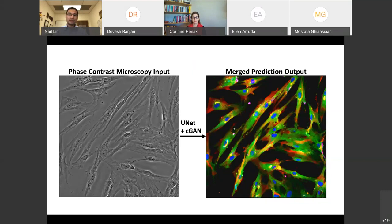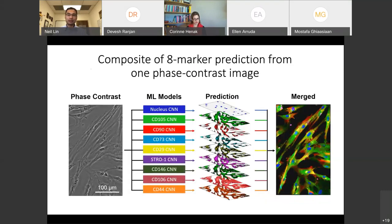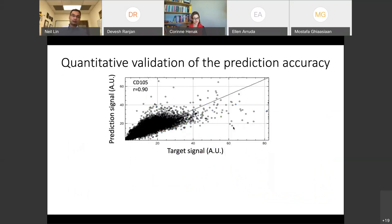So why is this interesting? This is just an overview of how we collapse all of these predictions into a multi-marker composite. Before I show you that, I want to discuss why I think the prediction is good. The images looking similar to you doesn't really mean the prediction accuracy was high. So we tried to quantitatively validate the prediction accuracy by plotting the pixel values one by one. In this scatter plot, the horizontal axis is the pixel intensity from the target image, and the vertical axis is the pixel intensity from the corresponding prediction image. This is a pixel-to-pixel comparison. It basically asks: if you see a brighter signal in the target, do you also see a corresponding brighter pixel in the prediction or not?